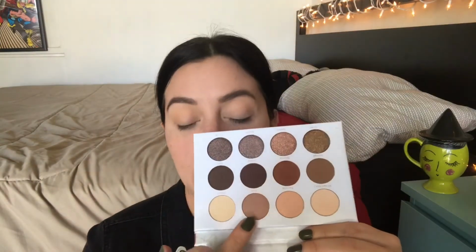Gonna go in with the shade Gala, maybe, I think it's Gala. Real quick, look at the glow that that primer is giving me through my foundation. That's pretty rad.